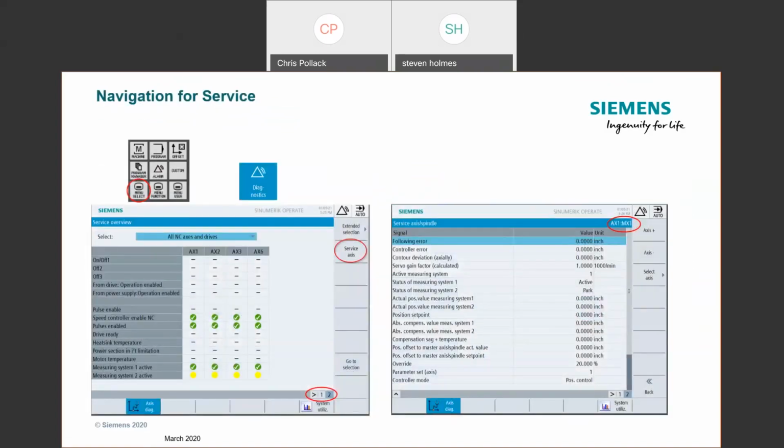Okay, as we go a little deeper into the navigation for service, we're going to look just at the service overview screen just to get an idea of our measuring systems. We're going to either select the menu select or navigate to the upper right-hand corner of the screen. That'll get us to the diagnostics area. And if you don't see this screen that we're looking at now, you just simply press the arrow key here, and then that's going to bring you to this screen.